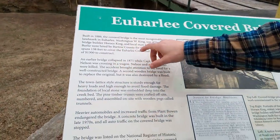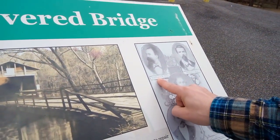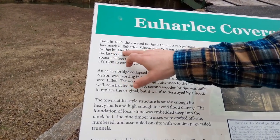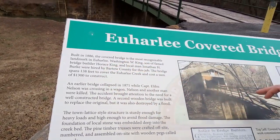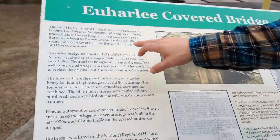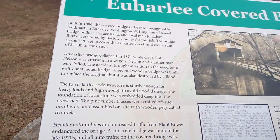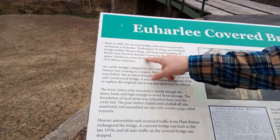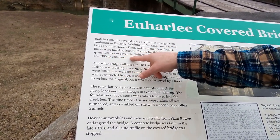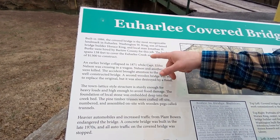a landmark in Euharlee. Washington W. King, which is this fellow right here, and then son of a famed bridge builder, Horace King, is right here, Horace King. And then a local man, Jonathan H. Burke, who is not on this one right here, were hired by Bartow County for this job. The bridge spans 138 feet to cover the Euharlee Creek, and it cost a sum of $1,300 to construct.